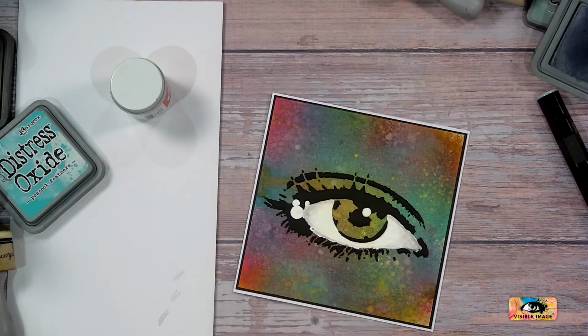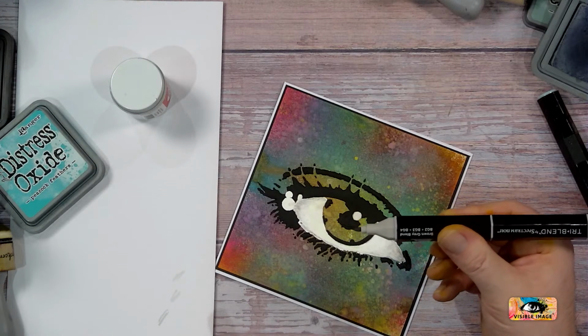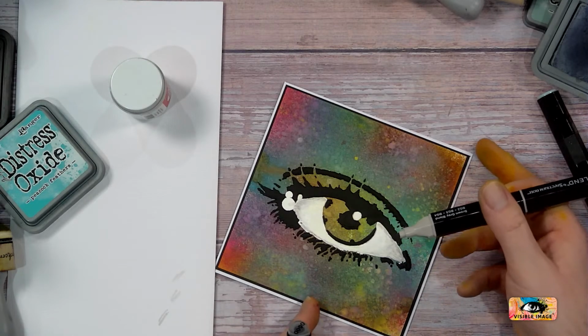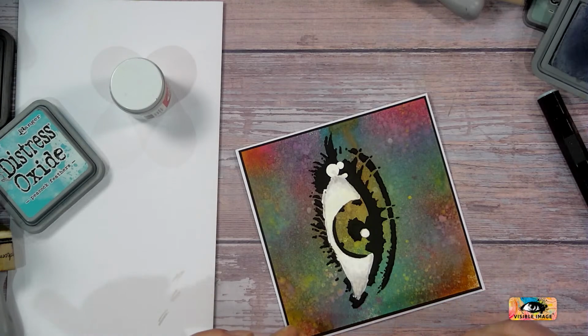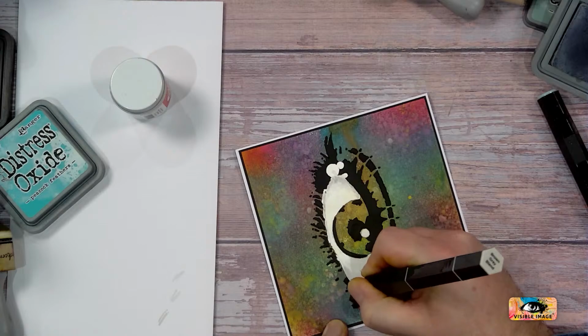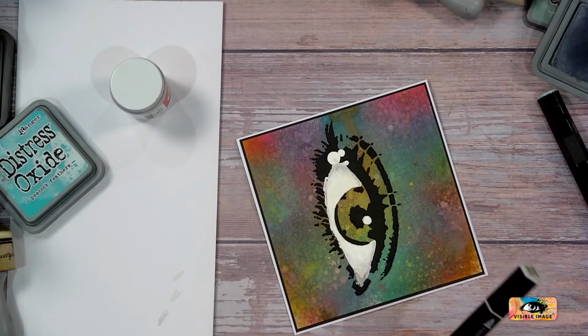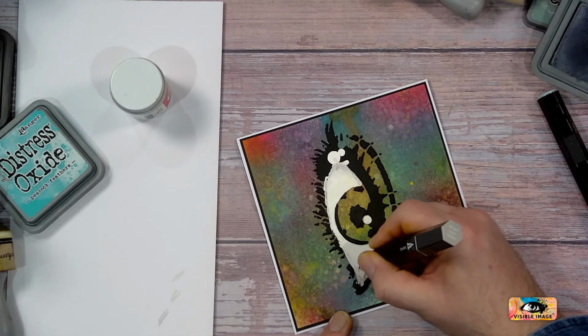So I think I'll use... Now, weirdly enough, the colour that I'm using for this highlighting is a brown grey blend, so it's not an actual grey. It's good though, I do like that. And I might just go a little bit darker there. And then we can go with the next colour. Just bring those colours out.